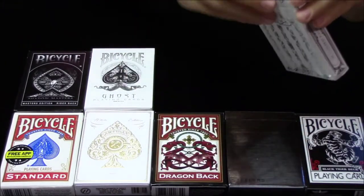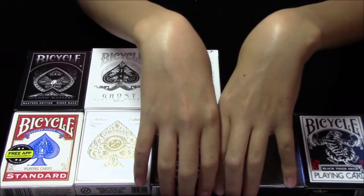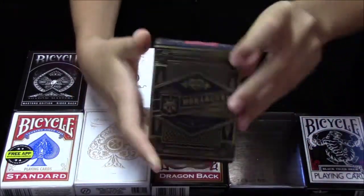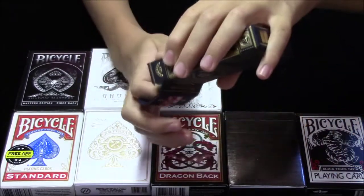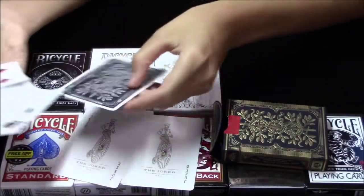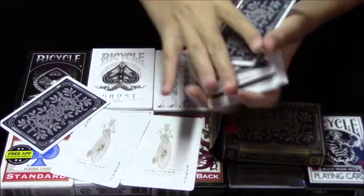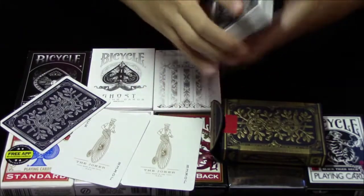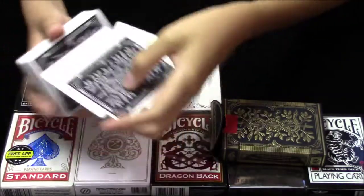Now let's move on to number 2. Now the second best deck was a very controversial spot for me because it was just so hard to select what was number 1 and what was 2. But number 2, as many of you might guess, are the Monarchs, the standard Monarchs. Now this deck may look familiar to you as it was in fact featured in the Magic show Now You See Me, well, rather movie. And here, 2 Eidetic Jokers, double backer. It's just a very nice deck. I love the back design on here. The handling, as you can see, there are no problems whatsoever with that. This deck is just all around luxury. It is one of my most favorite decks and will always be in my top 10.